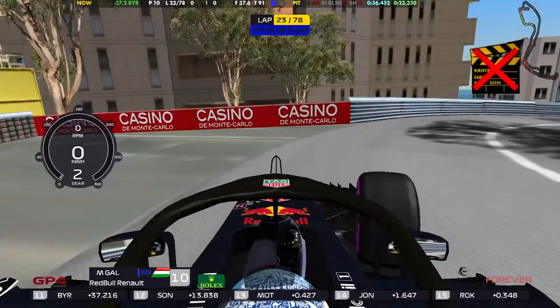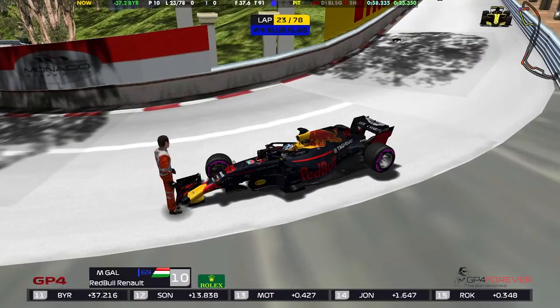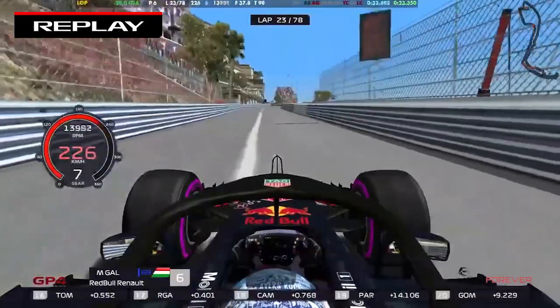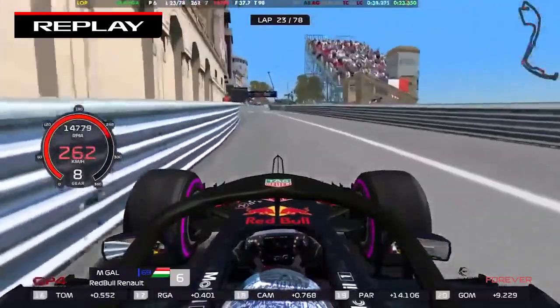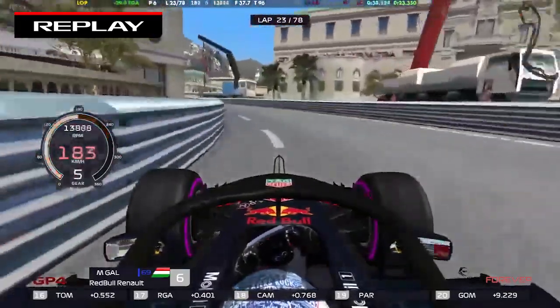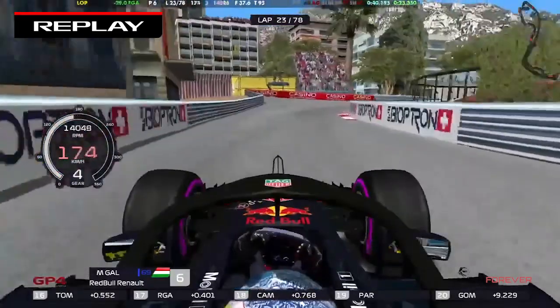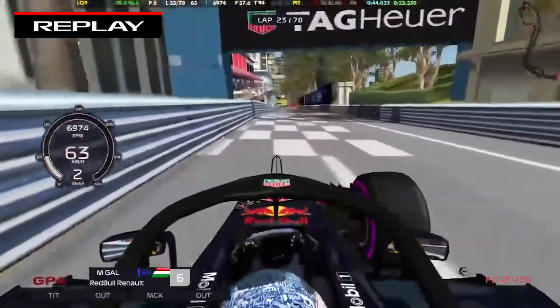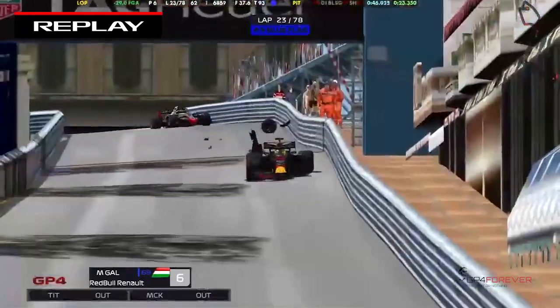And oh no, Gau is out, Miklos Gau is out. And what has happened to the Hungarian? He is out of this race. So what the heck has happened here? Did he make a mistake on his own? And okay, so we're clearly coming through, and oh yes, he does, he makes a mistake and goes right into the side of the wall. That is not good for Miklos Gau.